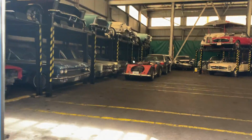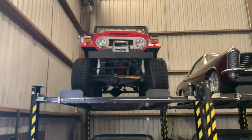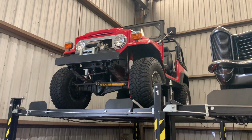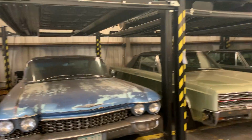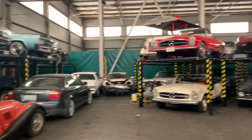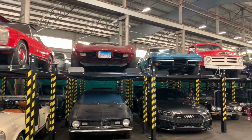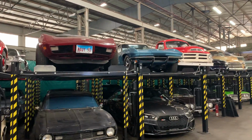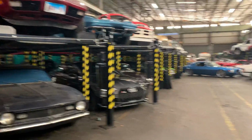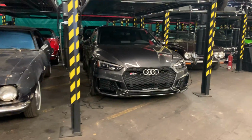All right, here's the home stretch. Thanks for bearing with me, guys. Classic Mercedes out here. Corvettes up top. Stingrays. RS5.